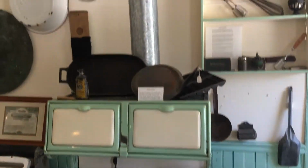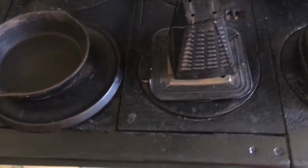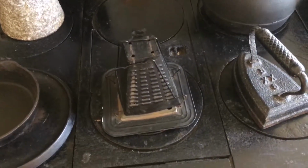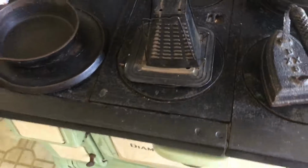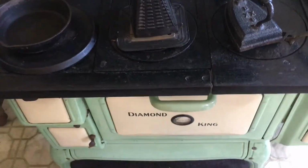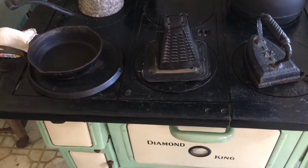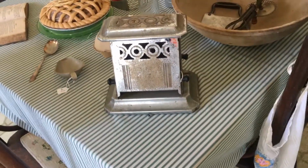Nice. And do you know what this is? It's not a cheese grater. I have no idea. It's a toaster. You would put your bread on these sides and then toast one side and then flip it around and toast the other. And this one's also a toaster, but this one is electric. Okay. This one is not.